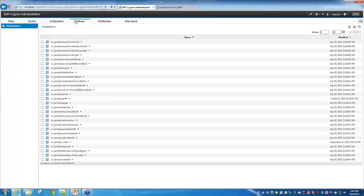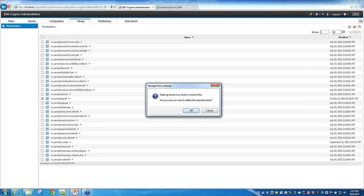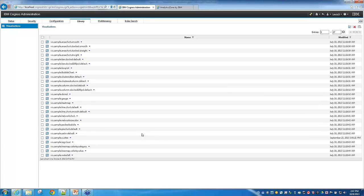And so what you'll see here is a new tab in the admin console called Library. In here you'll find a list of all the visualizations I've already installed in my environment. So in this case, for the sake of example, I'm just going to delete my Gantt chart from my environment just to show you what it's like to upload and install a new visualization.